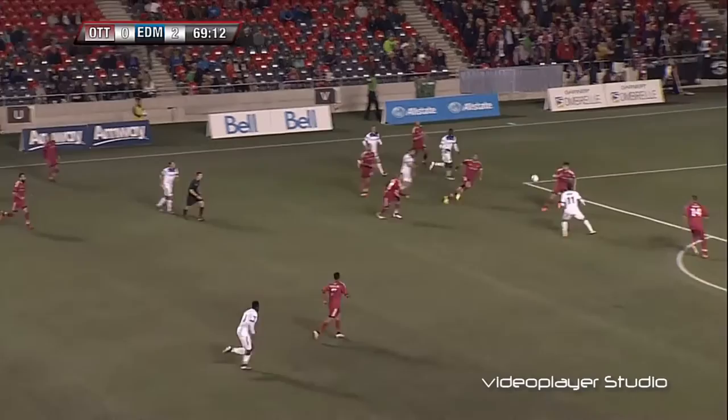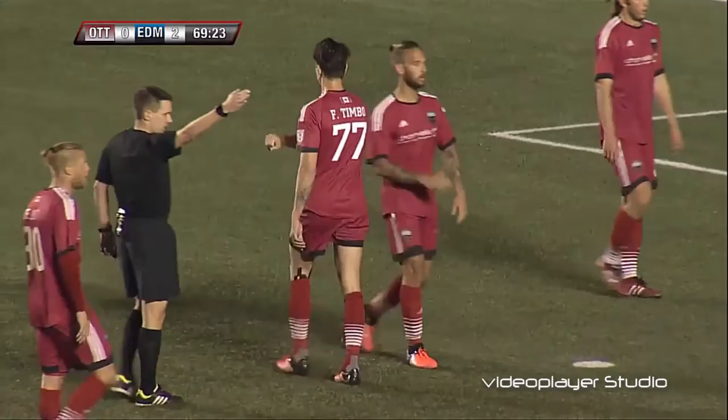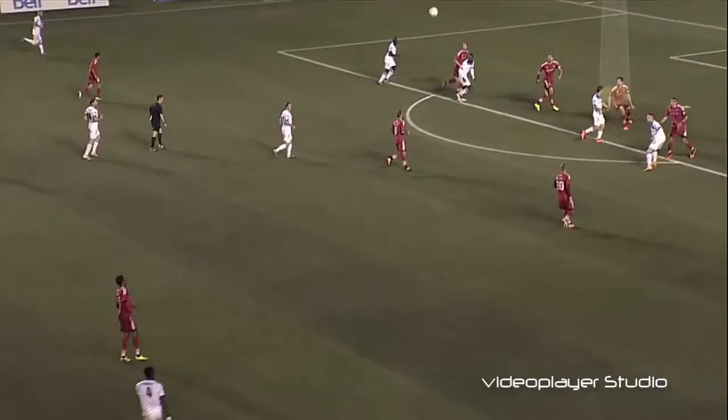All in towards Correa. Leaves it off. And a very important tackle there by Timbo. Well, if Timbo doesn't make that tackle, it's likely 3-3 on the night in Edmonton. Close, guys. Giacchite with a ball into the penalty area.